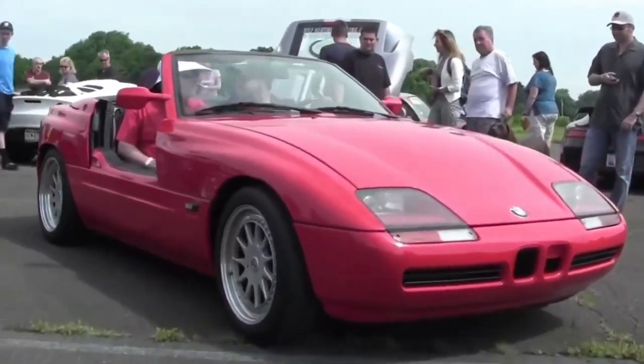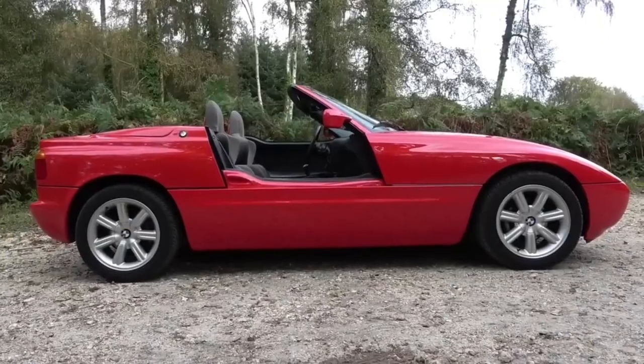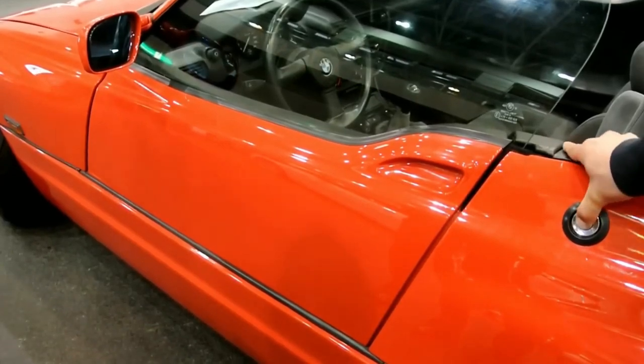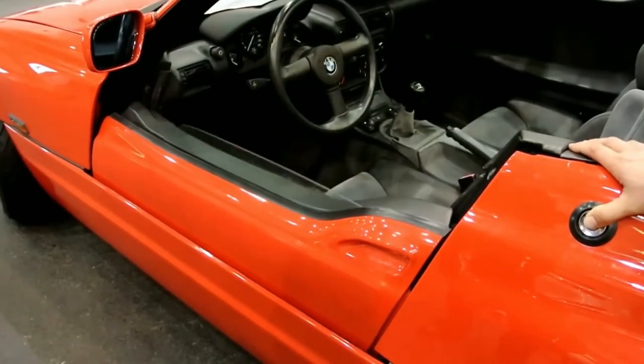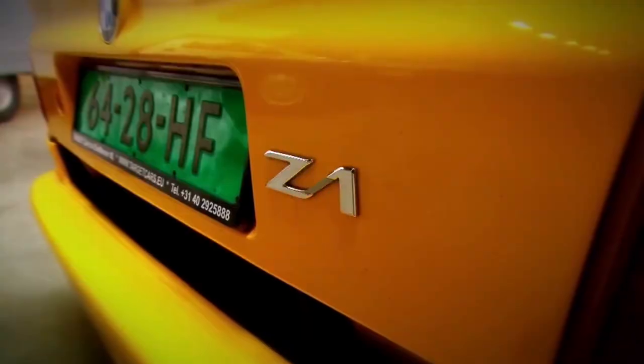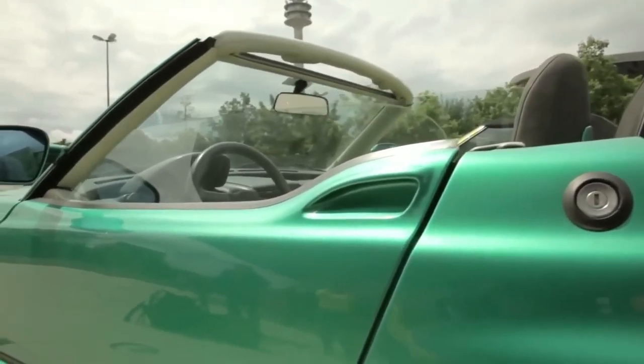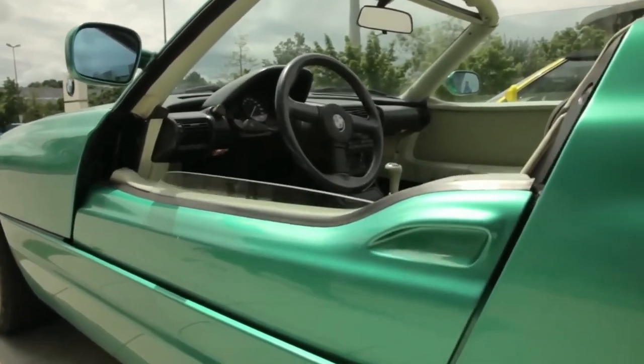The most distinctive and progressive feature, the BMW Z1's door system, retracts and disappears beneath the door sill in this manner. The car can still move when the door is lowered, and the windows, which can be adjusted independently of the doors, retract automatically when the door is lowered.